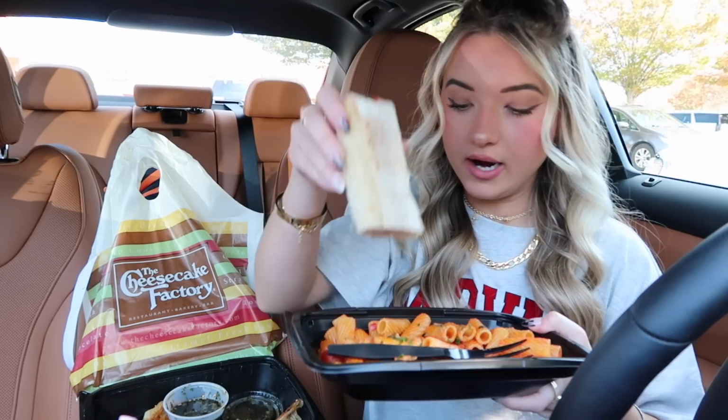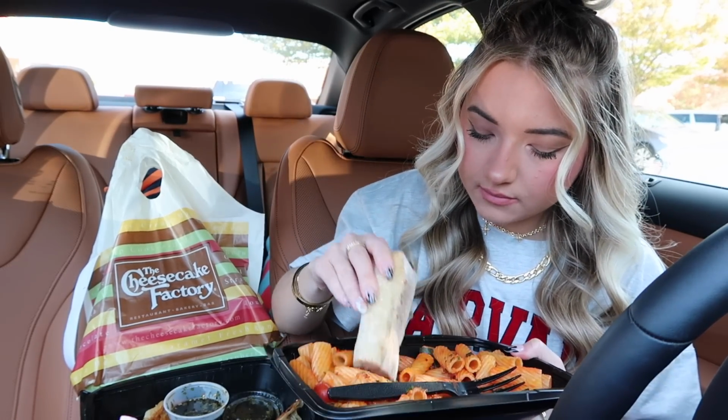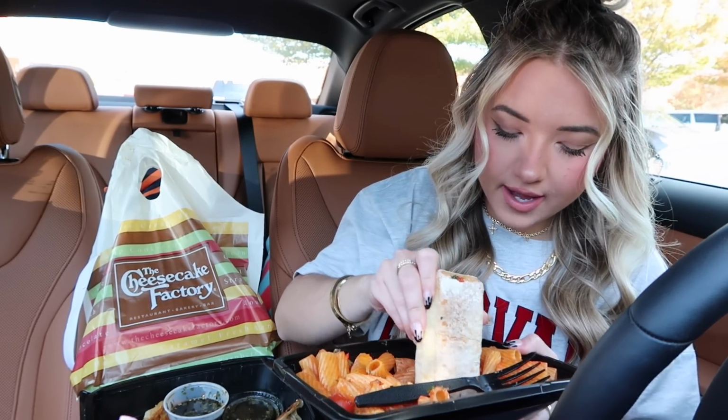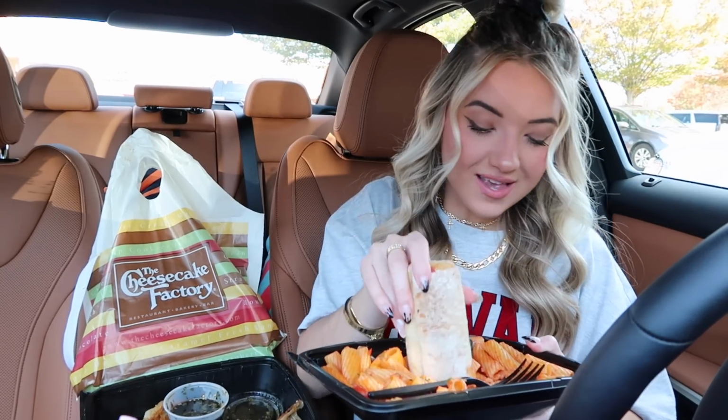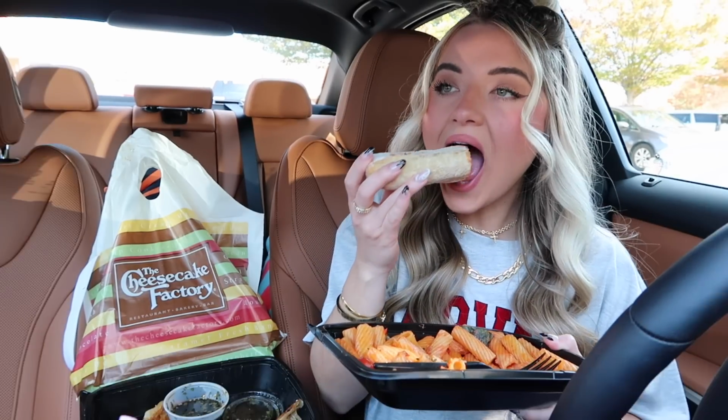I'm gonna try the white bread now. See, what I like about making pasta at home is you can make as much sauce as you want. That way you can make it super saucy. This, we need some more sauce.